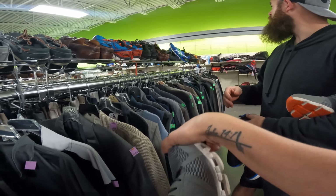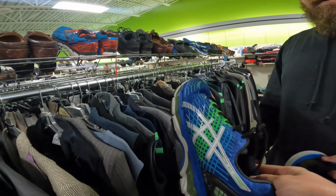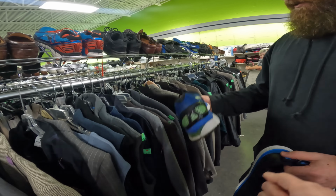So there's some copyright music in the back of this one. We just wanted to show you that we found a ton of shoes here. This shoe right here, we were going to buy it. It's a good looking ASICS, but there's something definitely wrong with it. It's very heavy and wet, so we left that one behind.